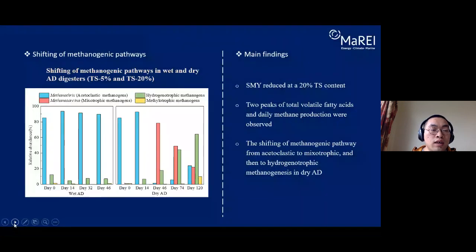Previous. This figure shows the shifting of the methanogenic pathway in the wet and dry digesters. From the picture, we can find the acetoclastic methanogenesis was always overwhelmingly predominant in the wet digester. However, obvious shifting of the methanogenesis pathway was observed in the dry digester.